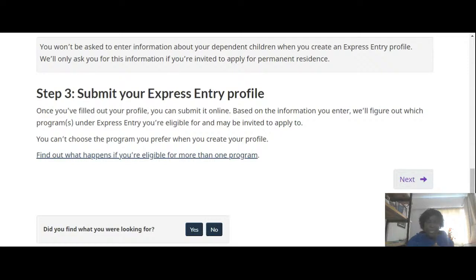Once you fill everything that needs to be filled on that profile, then you submit it online. Based on the information you enter, we'll figure out which programs under Express Entry you are eligible for and may be invited to apply. You can't choose a program you prefer when you create your profile. Once you submit, they are the ones that will determine which program will now invite you to apply. I hope that is clear.